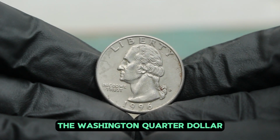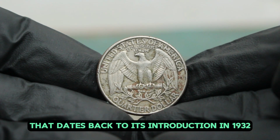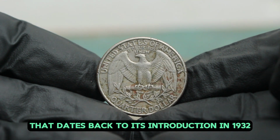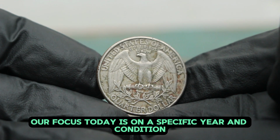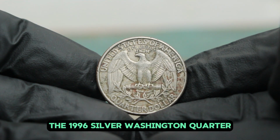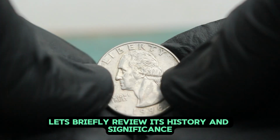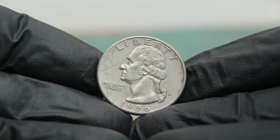The Washington quarter dollar, a staple of American coinage, has a rich history that dates back to its introduction in 1932. However, our focus today is on a specific year and condition, the 1996 silver Washington quarter with the large date and the D-mint mark. First, let's briefly review its history and significance.